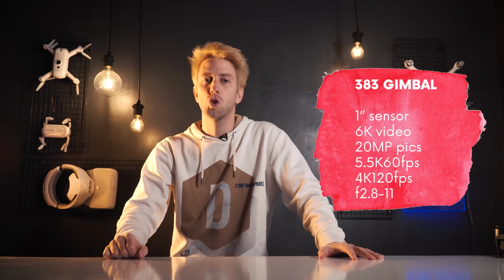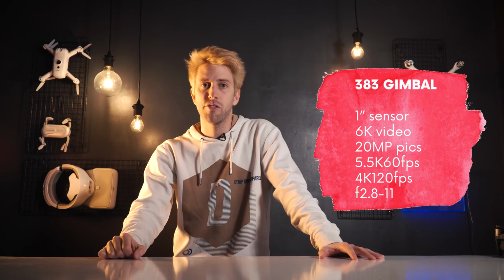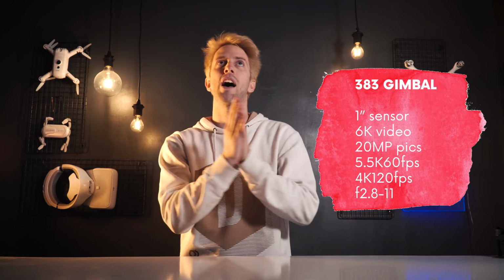still photos of up to 20 megapixels. It will record video up to 5.5K at 60 frames or 4K video at 120 frames and has an adjustable lens aperture from f2.8 to f11.